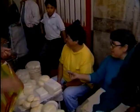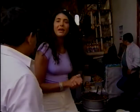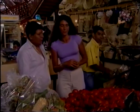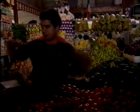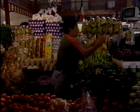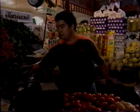¿Qué más necesitamos? Vamos a comprar un poco de vegetales para las enchiladas. Muy bien. We're off to buy vegetables. Gracias. Vamos a comprar jitomate. ¿Medio kilo? Medio kilo, está bien. Papas. Potatoes. Zanahoria. Carrots. Chile ancho para guisar. Chili anchos, wide chilies, for color and taste, but they're not spicy.